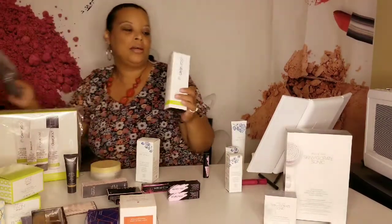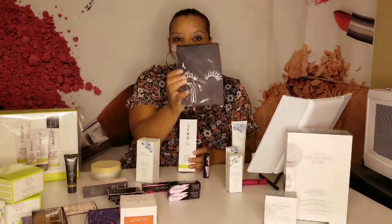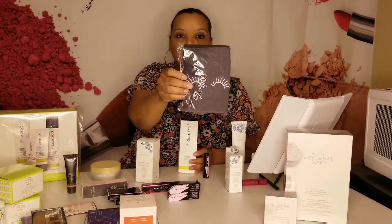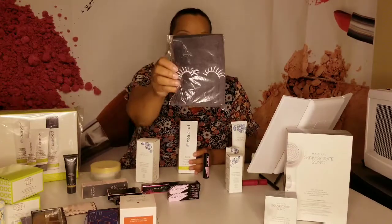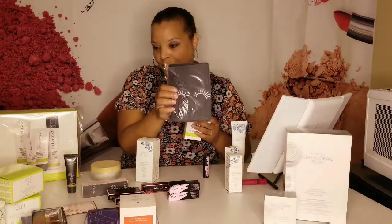Also, I really love the Mary Kay Deep Cleansing Charcoal Mask. For a limited time, it's coming with the face cloth, and that has eyelashes on it for a limited time. So if you like this face cloth and you love to pamper yourself, I would say go online and order this because they're going to run out. These are really nice.